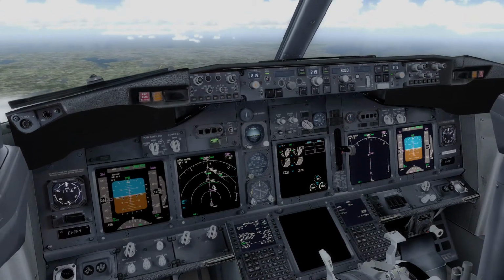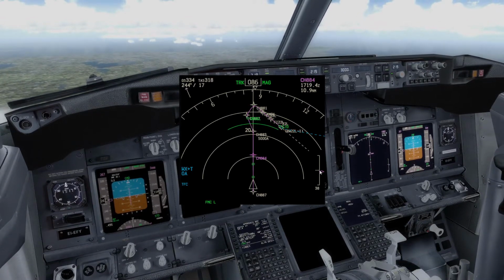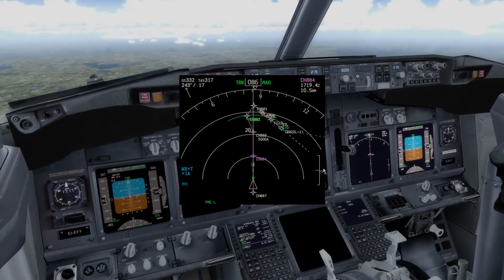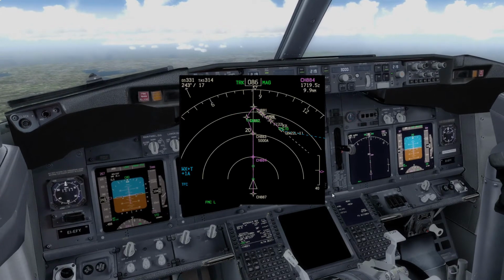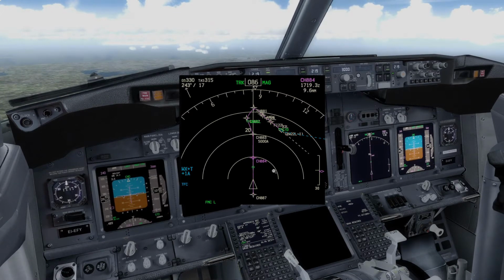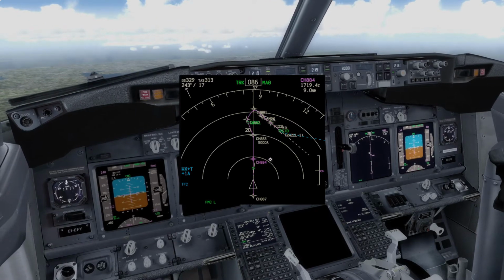Okay, so as you can see, we're now meeting our descent path. So once we line up with this, I can take the speed brake off and we continue descent at what the FMS has predicted. There we go. Okay, so speed brake can go in now and we should be able to descend. It's just a case of managing speed and descent speed all at the same time. No biggie, that's what the pilot's here for.